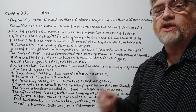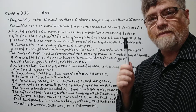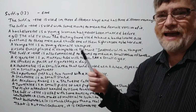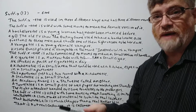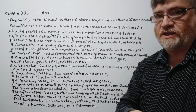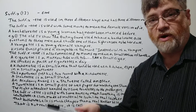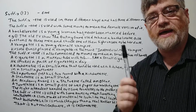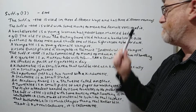Here's the first one, a bachelorette. Now, you know bachelor, we hear bachelor a lot. Bachelor usually refers to a male that is single, not married. Sometimes around the time that they're going to get married, they threw a bachelor's party for the guy. In recent years, it's become kind of common that girls will take out the girl for a bachelorette party too. So we do hear bachelorette sometimes. They made a female version simply by adding the E-T-T-E. A bachelorette is a young woman who has never been married before.